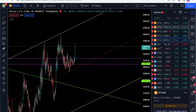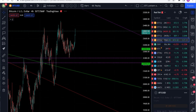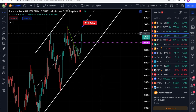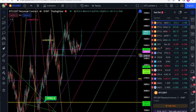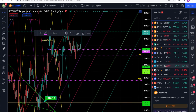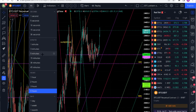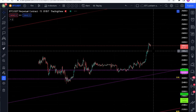I believe in one of my charts I do have 23,120. Do I have a level over there? We know that 23,050 is a good level. 22,961 or 954 is a level of support I have. So we could retrace down there if this is going to be a pullback. Otherwise, we could pump up. I gave you the targets.